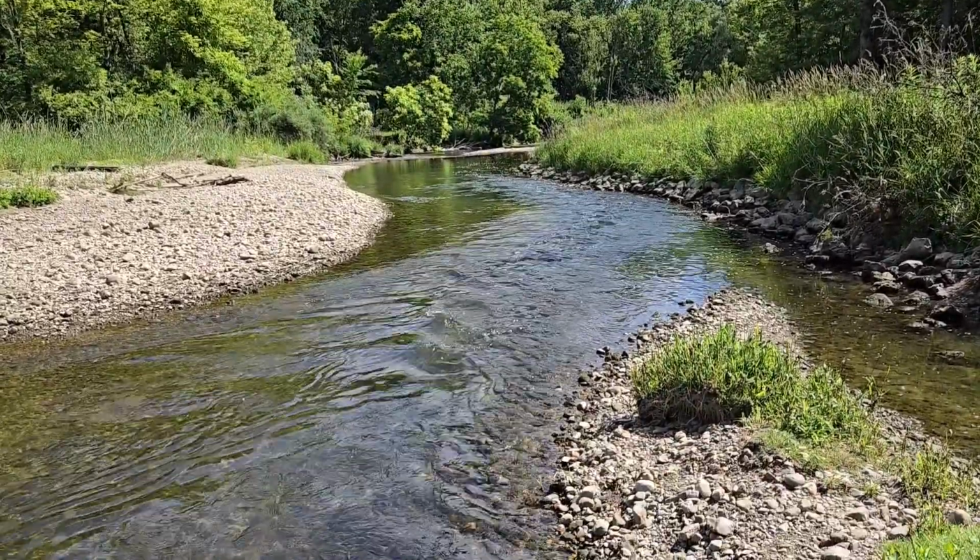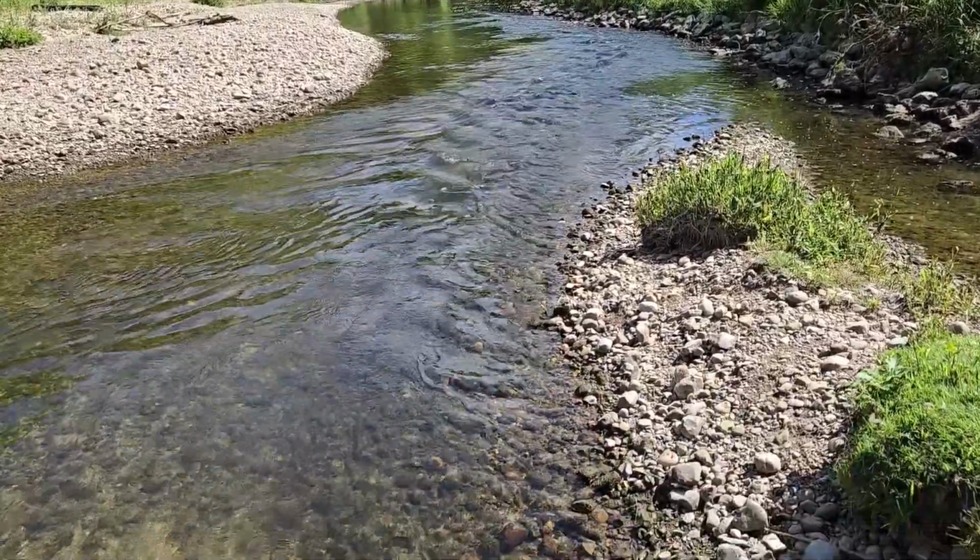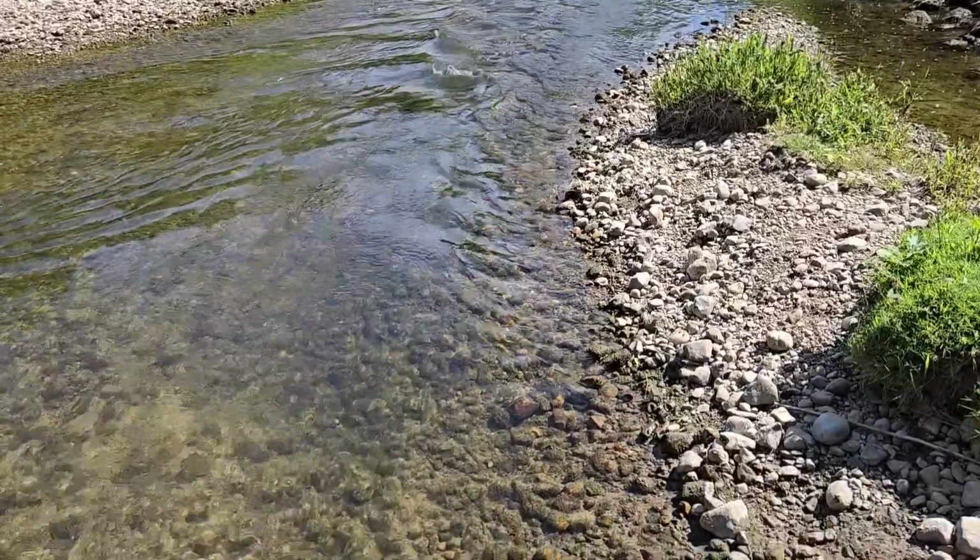Amazing how low this river really is. I almost walk across it in so many spots.